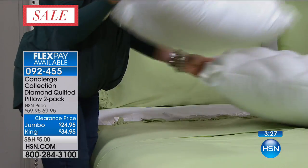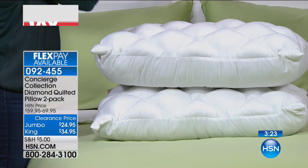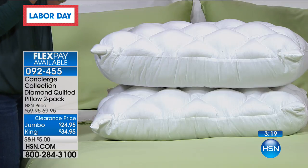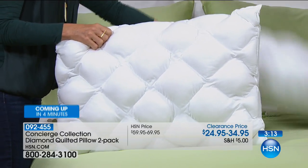So now's the time, right? You're going to have guests coming. I always say it's the calm before the storm. It's almost September. This is that transition period where you check your pillows, check your sheets, check your linen closets. You always need new, fresh pillows. Guys, we see you there.